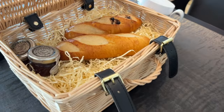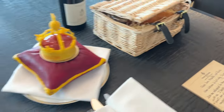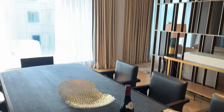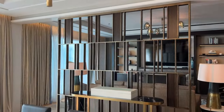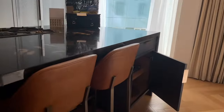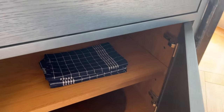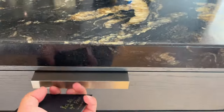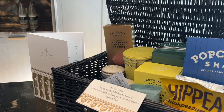Suites are definitely great for couples that are waking up on different schedules, as well as having guests or clients over during your time in London, so you can have that living and also bedroom space with a little separation. Of course, the extra space is always nice, especially when you're traveling with children or kids as well, so that they have a little bit more space to run around and play.